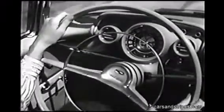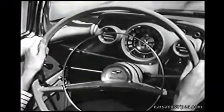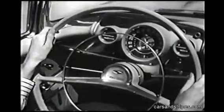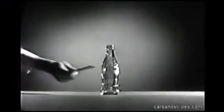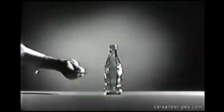But suppose stopping is impractical and we have to steer around the obstacle ahead. How well that car steers depends, for one thing, on how well balanced it is. And what does an upside-down bottle have to do with a car's balance? Plenty. Watch. Didn't take much to knock it over, did it? But now look. We'll put it in this position. Same force exactly, but the bottle remains standing.